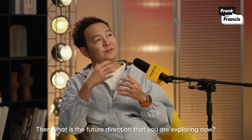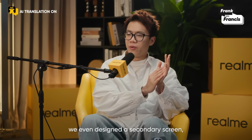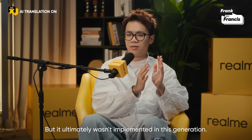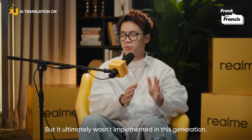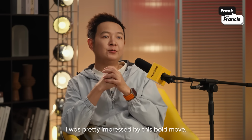Then what is the future direction that you are exploring now? Later, based on the switchable concept, we even designed a secondary screen, meaning the switchable deco could be a small screen, but it ultimately wasn't implemented in this generation. I was pretty impressed by this bold move.